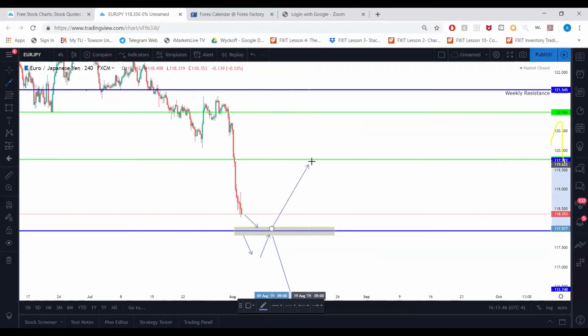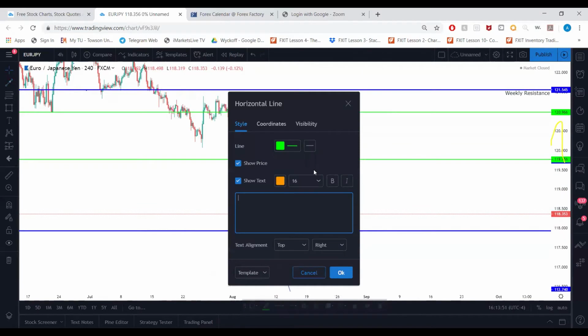Here JPY, I'm favoring move to the downside still.